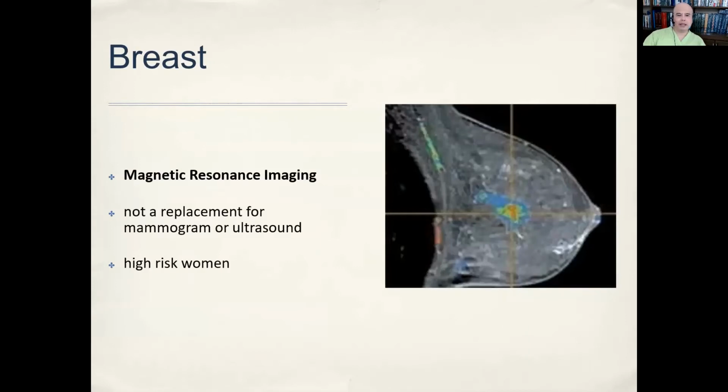As I have said, MRI is a very powerful machine. However, it is not very cost effective because it's pricey, and sometimes not all hospitals in the vicinity have this MRI machine. We can request MRI in patients who have prosthesis, since it's very hard to compress the breast with mammography. Please take note that it is not a replacement for mammogram or ultrasound, and it is used for high-risk women because it is more powerful, I believe, compared to mammography.